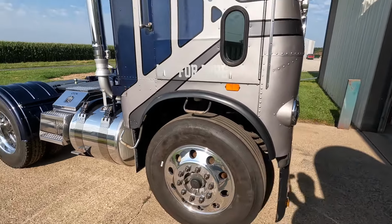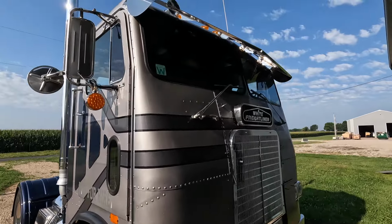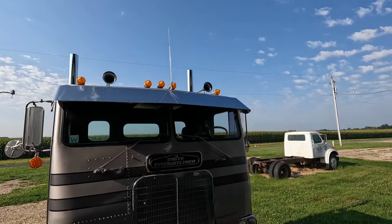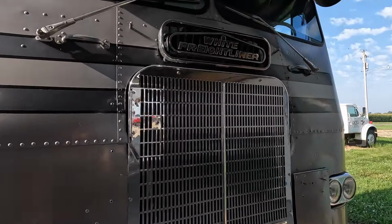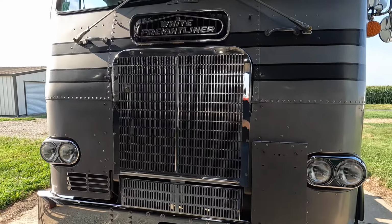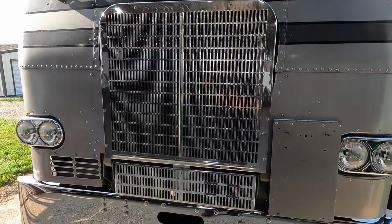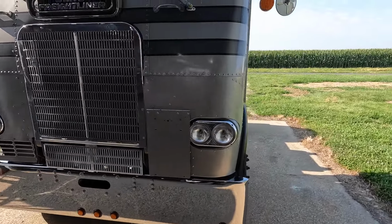Here I am standing in the way. Now I've got the visor on there. Looking good. It's kind of hard to see because the sun's not quite hitting it right, but there's some good sheen to it. I mean, that grill turned out really good. Then we got the emblem up top. They polished all that. Got our bumper on with the lights, LED headlights.